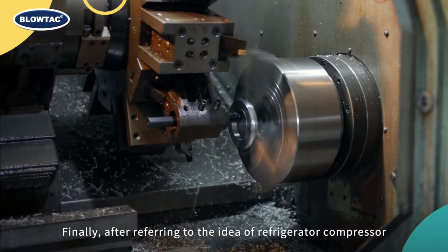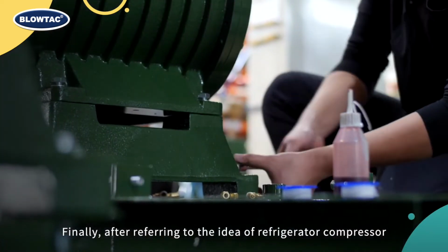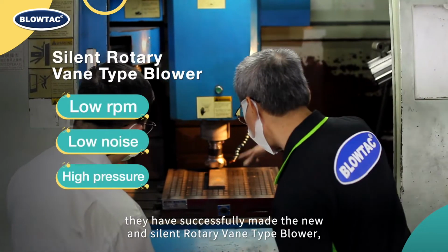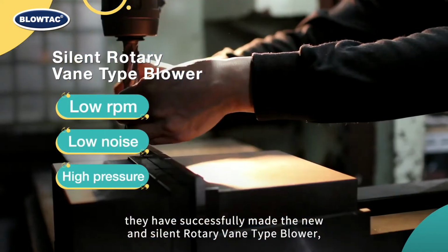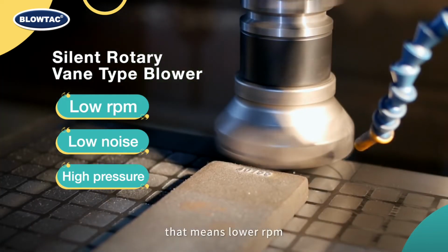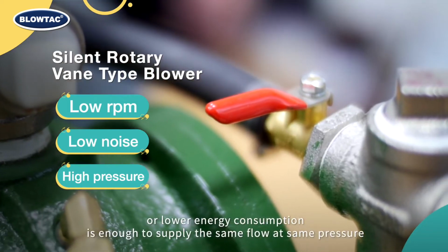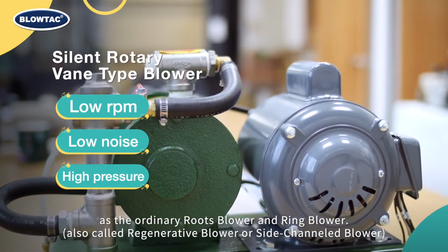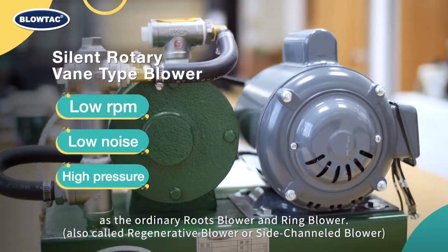Finally, after referring to the idea of the refrigerator compressor, and its advantages of silence and energy saving, they have successfully made the new and silent rotary vane type blower, which can supply air with much lower air loss. That means lower RPM, or lower energy consumption, is enough to supply the same flow at the same pressure as the ordinary roots blower and ring blower.